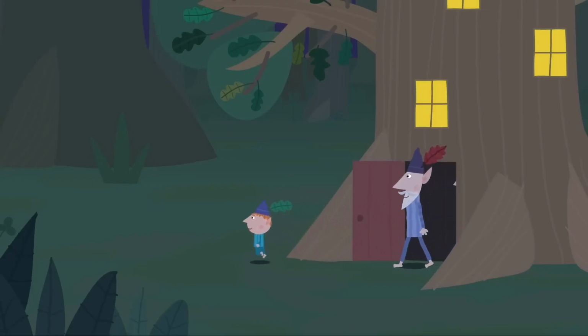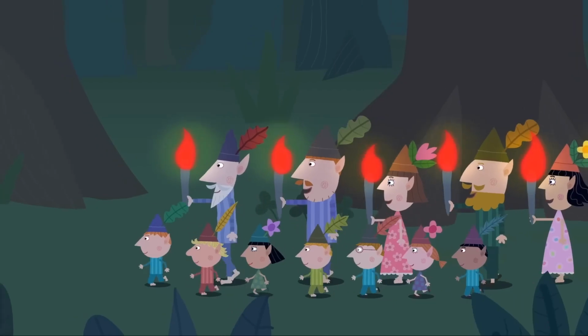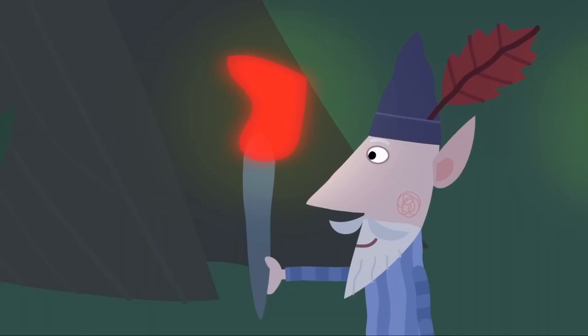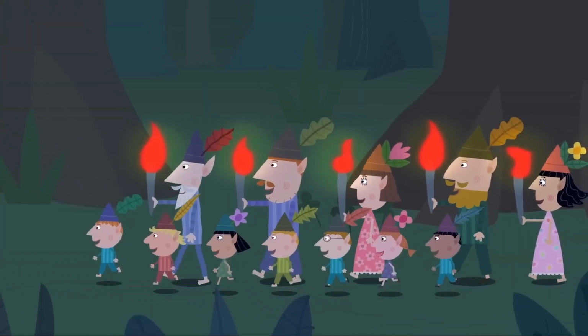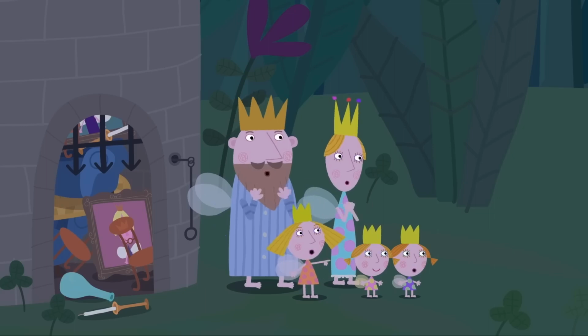Elves to the rescue! Who's the best at rescuing? Elves are best at rescuing. And what are we? We're elves! It's the elves! Hooray!